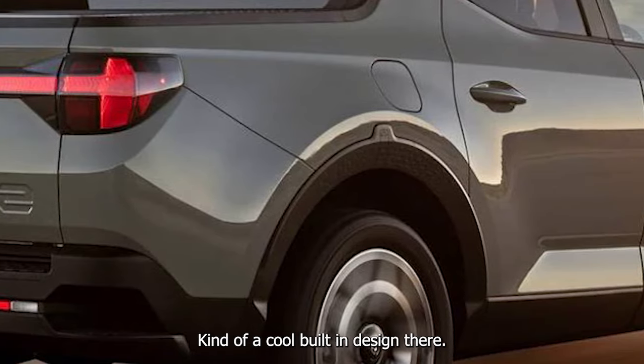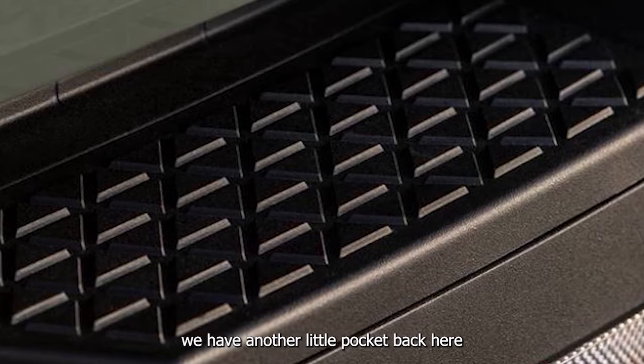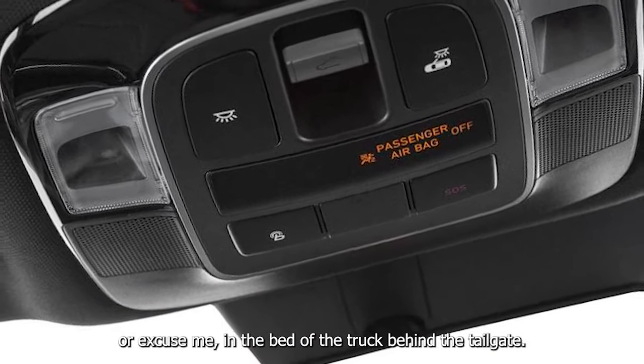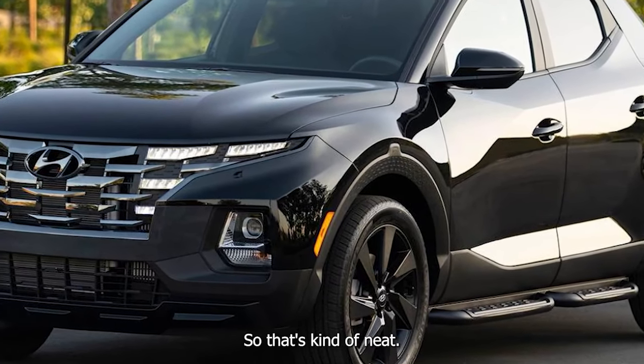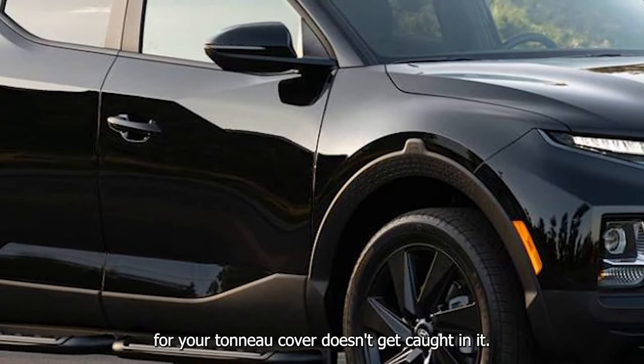Kind of a cool built-in design there, the roll-back tonneau cover, and then similar to the Honda Ridgeline, we have another little pocket back here that opens up for some additional storage in the bed of the truck behind the tailgate. So that's kind of neat. You've just got to make sure that the strap for your tonneau cover doesn't get caught in it.